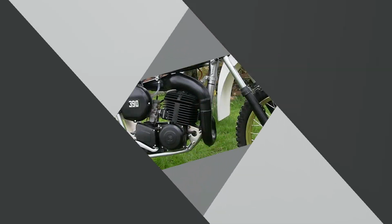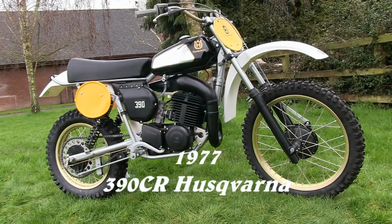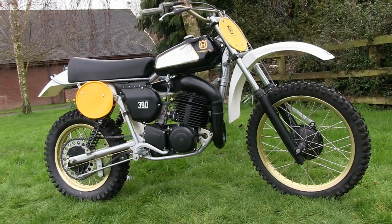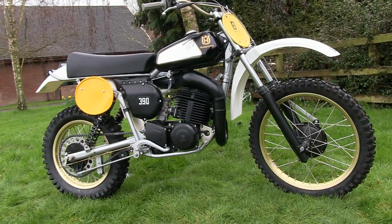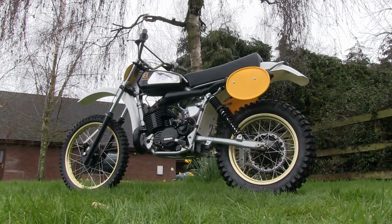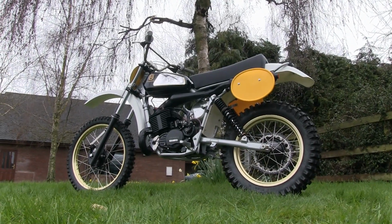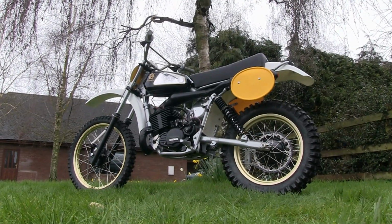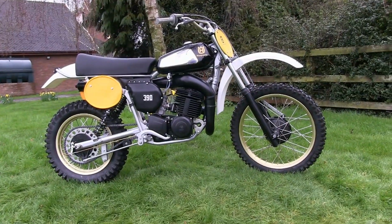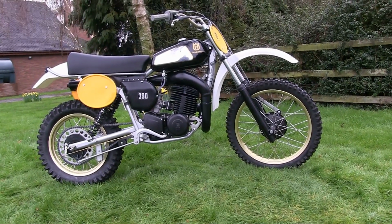Okay, and finally for this part 1 of the Terry Pickering Classic Dirt Bike collection, we're going to check out his 1977 390 CR Husqvarna. Now, as in some of Terry's previous machines, this is another bike that was made up from the spare parts department from Terry's workshop, and once again this is another lovely Husqvarna that was built by Terry's chief bike building friend and ex-motocross racer Keith Rees.